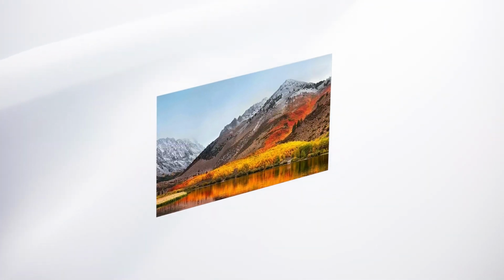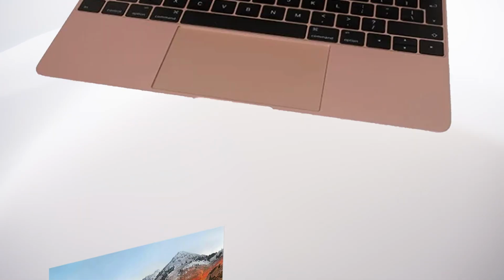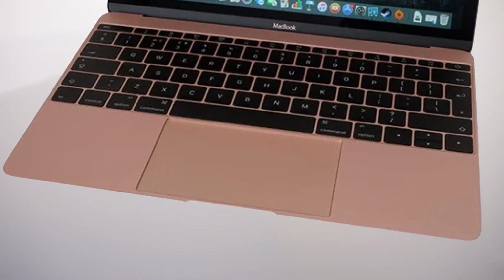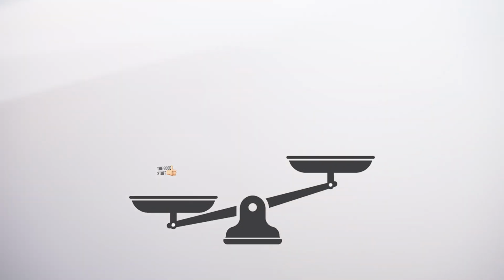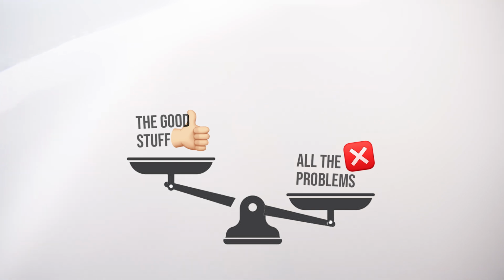For consuming content, it has a nice Retina screen, pretty good speakers, and for the general UI, it has a very nice large trackpad. It's huge in relation to the rest of the device, and it didn't really break or was problematic. So although it had some perks and generally speaking, it wasn't supposed to be a bad product, all the problems and failures significantly outweighed all the good stuff about it.